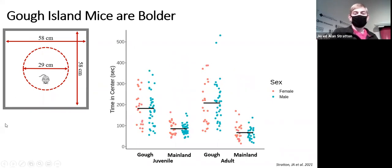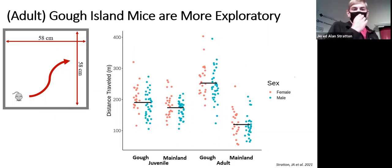Okay, so for time in center, we see a very similar picture. These Gough Island mice at both life stages are spending much more time in the center of this open field than our mainland strain. When you're looking at the distance traveled, you get a slightly different picture. Gough mice are traveling more overall than mainland mice, but this only occurs at the adult life stage. So now you're seeing a life stage component affecting this trait, which suggests distance traveled, which I am compounding with exploratory behavior, is uncoupled from these anxiety-related traits that I just showed you previously.